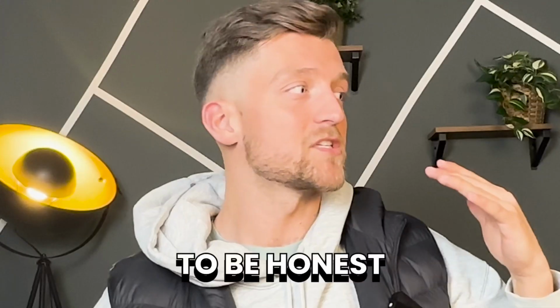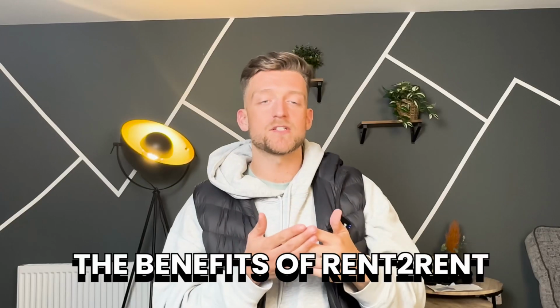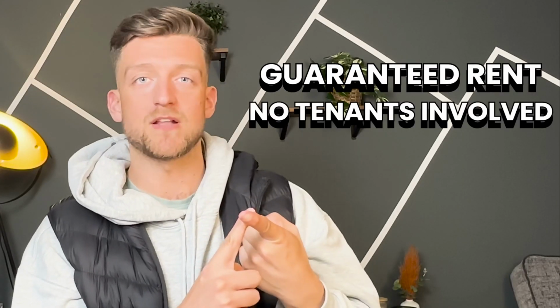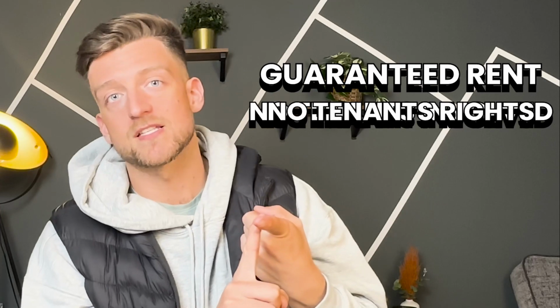You need to believe in what you're offering, and that what you're offering is better than everything else that's available currently on the market. And to be honest, it is so true. The benefits of rent to rent: you get guaranteed rent. There is no tenants involved in a rent to rent. There is no tenants' rights that are involved.